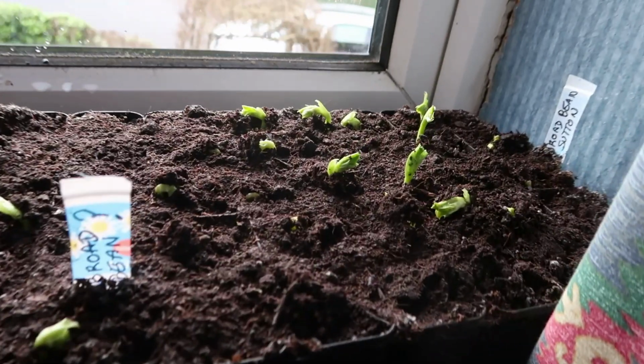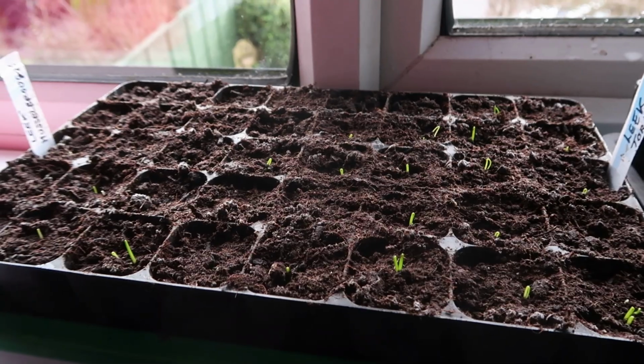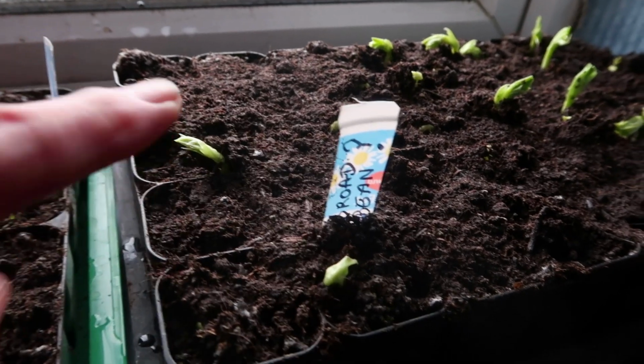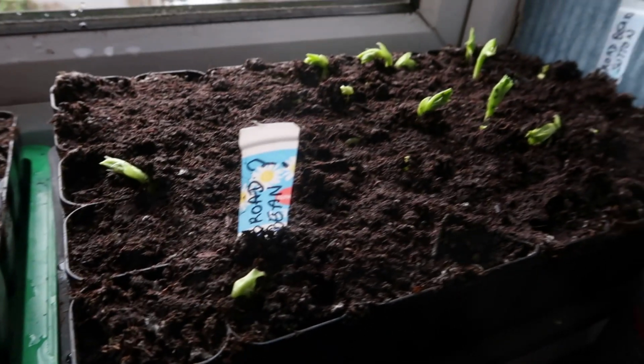I've got a bit of excitement going on in the bedroom windowsill. Broad beans are up and more leeks, great. Even the ones that I don't know where they came from, I don't even know what they are. It'll be a bit of a mystery.